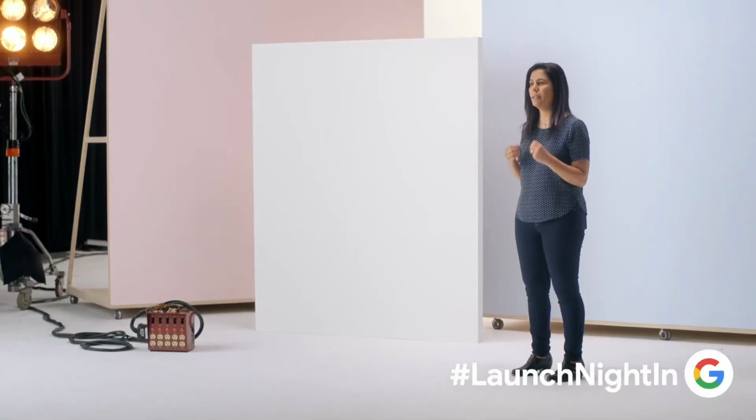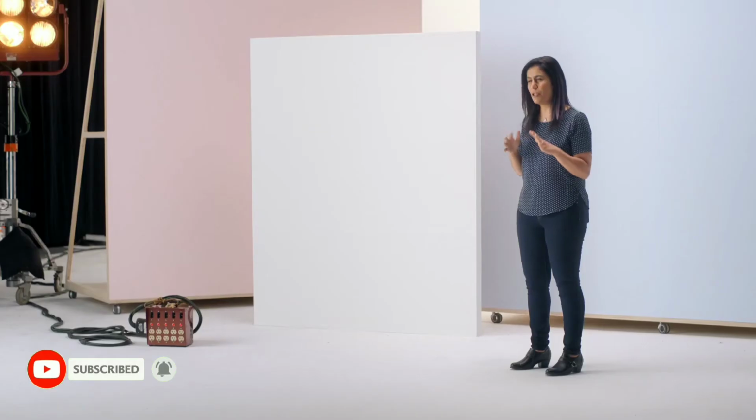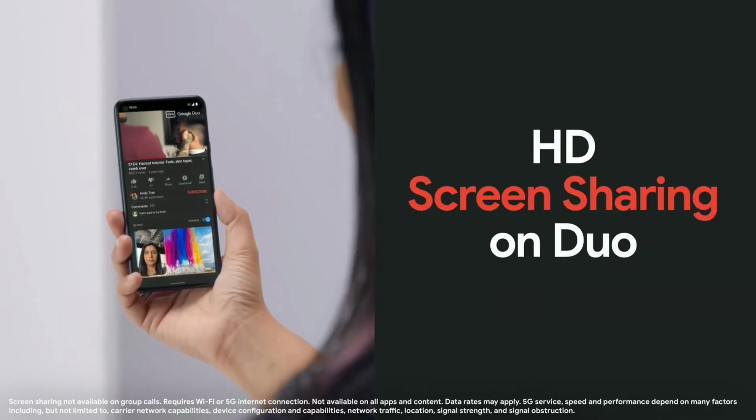5G and Google Duo can make connecting with friends and family more engaging and entertaining. Not only can you connect with anyone on any phone, you can now share your screen and watch videos together. Especially now, being apart from friends and family, it's great to be able to share fun moments while on a video call, like men's haircut tutorials.